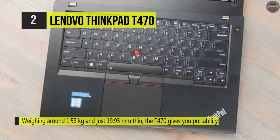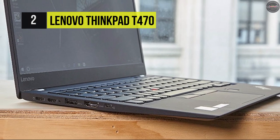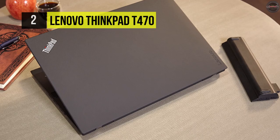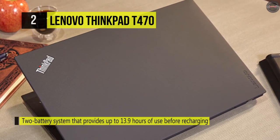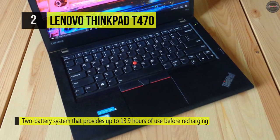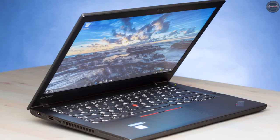Other important security technologies incorporate vPro as well as the TPM 2.0 that gives the notebook an added layer of security by storing strong passwords on a crypto chip rather than a storage drive to make the T470 compliant for most corporate and government organizations. Moreover, gaining access to the notebook can be done without typing a password by utilizing the onboard fingerprint reader. It has a two-battery system that provides up to 13.9 hours of use before recharging.